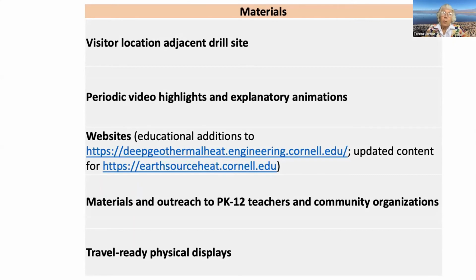As far as what we are focused on here in the near term as our educational materials, we are anticipating some sort of a visitor booth, place, or kiosk, and signage at the drill site so that if people come by, there's information available. There will also be times when the science and engineering drilling team can talk with the public and answer questions. They can point to what's going on over there and we can talk about it.